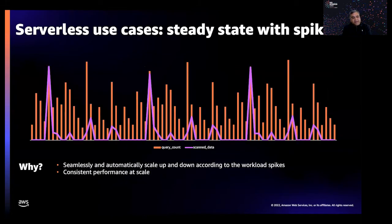And finally, it's also a really good use case when you have steady state usage across the data warehouse, but there's a lot of spikiness. You have extra queries, a high number of concurrent users coming in, or more data that you're processing on the data warehouse, and you don't have good control on when those kinds of demands on the system will come in. Because serverless has capabilities like auto scaling, it can scale up and down without any user intervention. It makes it easy for you to manage these kinds of workloads, not having to over provision or under provision, and still get consistent performance at scale.